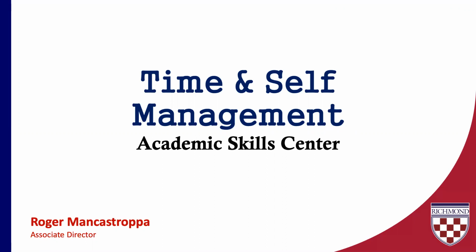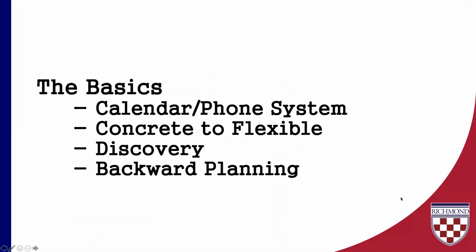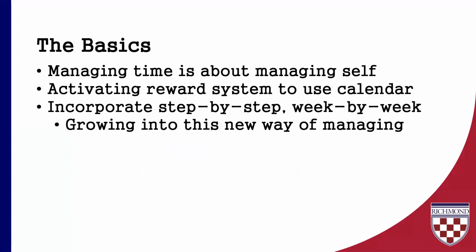Today we're going to talk about time and self-management and how to accomplish this, whether you're working from home or you just have a lot on your schedule. The basics to time management: we're going to look at a calendar phone system, moving from concrete to flexible when putting items into that calendar, using discovery to understand how we spend our time, and backward planning for large items that need to be accomplished.